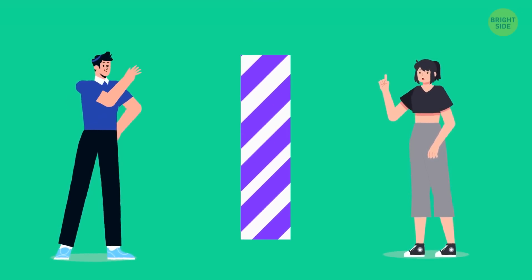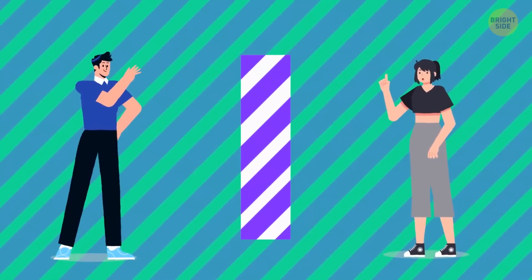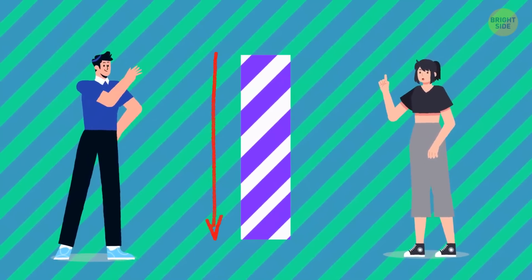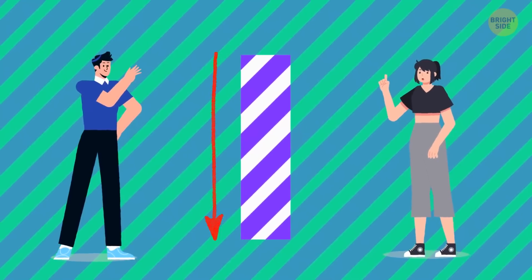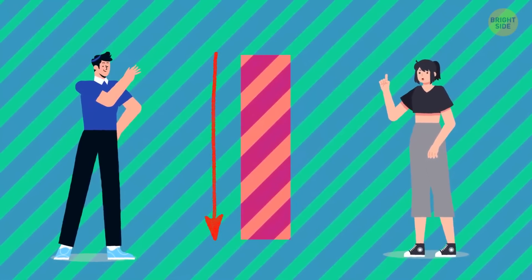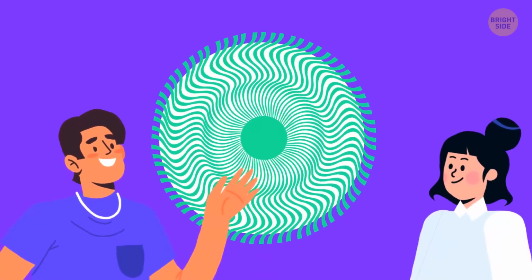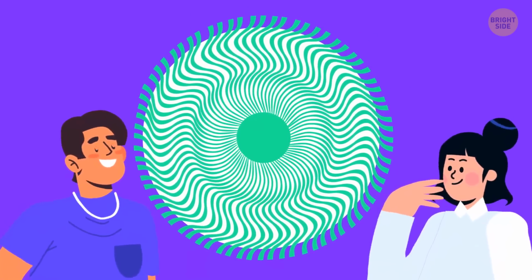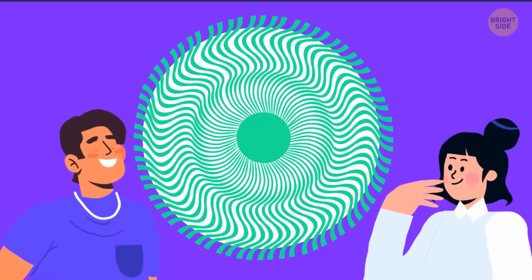This illusion occurs when a diagonally striped pole rotates horizontally around its vertical axis. To the viewer, it appears as though the stripes are moving downward rather than around the pole. Why so? Because you see the pole through a vertical window, which provides you with very little information about what's actually happening to it. Look at this beauty! Doesn't this kinetic illusion make you feel as if the image is both streaming, shimmering, and moving all at the same time?